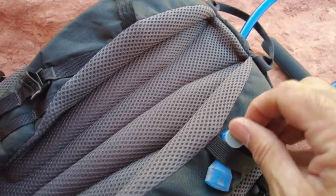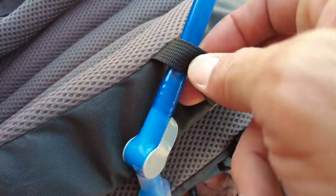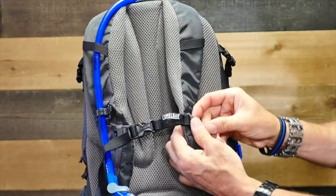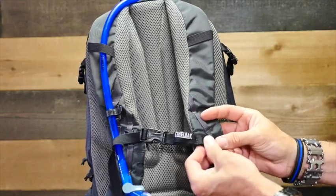I typically stow my hose on the left, but if it really needed to go there, I can thread it through this little sewn loop. I just won't have the plastic clip. There's also a sternum strap that's adjustable, but not easily. You have to take out the clip on each side and move it to the next spot, and it's difficult to do while you're wearing the pack.